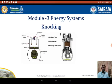The first step is the suction step. The fuel air mixture will be sucked into the engine. The engine will have two valves. You can see here there are two valves. One is the inlet valve, the other one is the outlet valve.